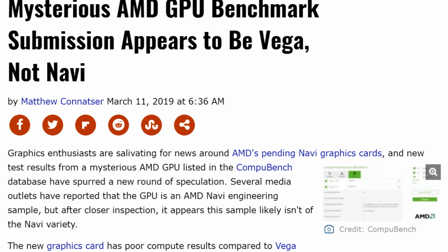Technically, Vega is the high-end lineup, whereas Polaris, which is the RX 500, 580, 590 series, is the mid-tier lineup that they have, and we're expecting Navi to give us Vega performance for RX 580 level pricing. That's the general idea that's coming, and if these benchmarks are any consideration, that looks like it just might be happening, except for, oh wait, what's that? It doesn't look like it's Navi. It's still a possibility that it is.